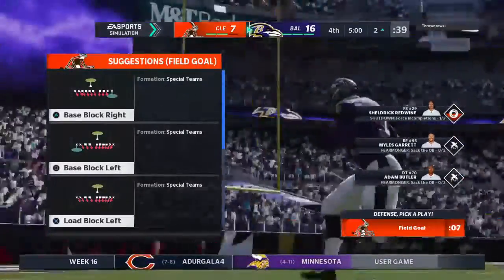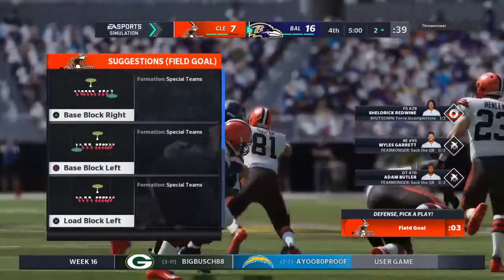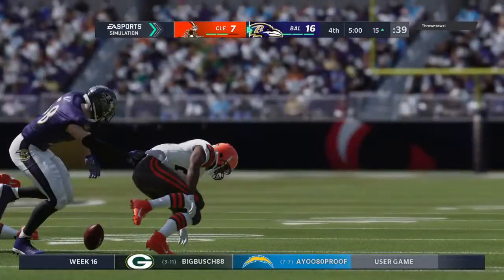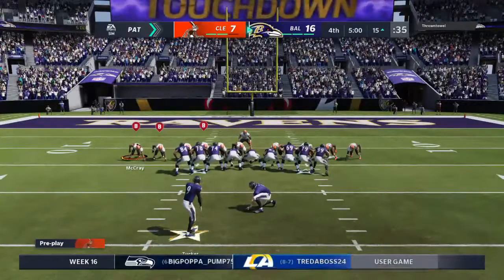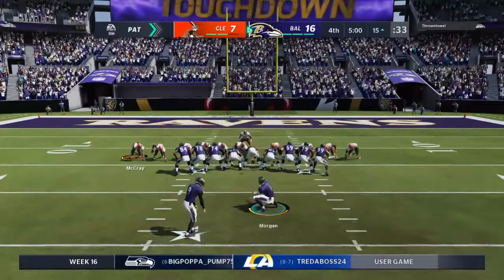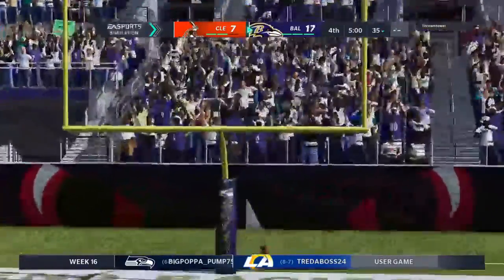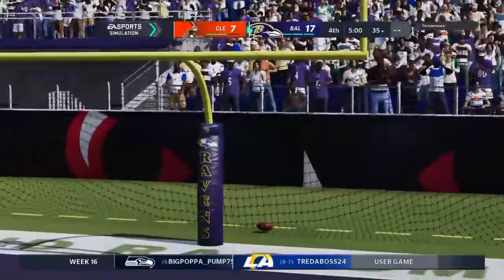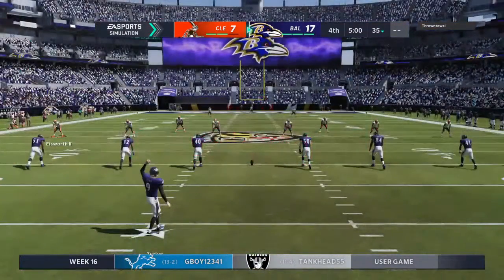Yeah, we would say that this could be huge. Forget it. It was huge. Gave them a comfortable lead. Tucker now to add the point after. Extra point. It's good to make it 17-7. Makes the score Ravens 17, Browns 7.